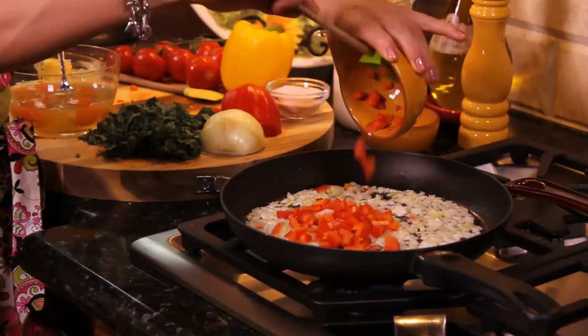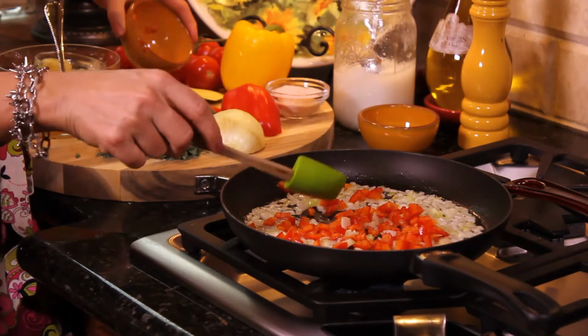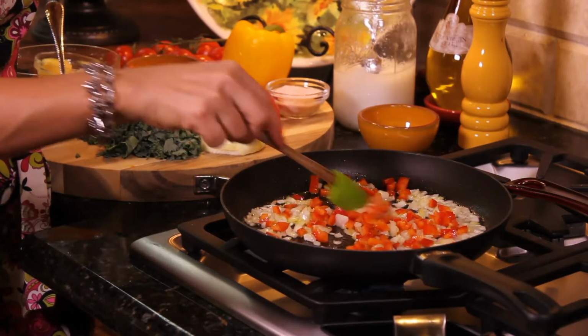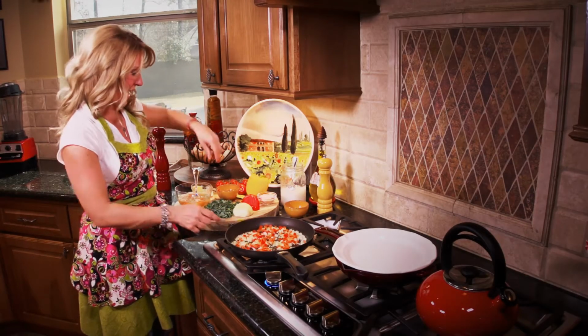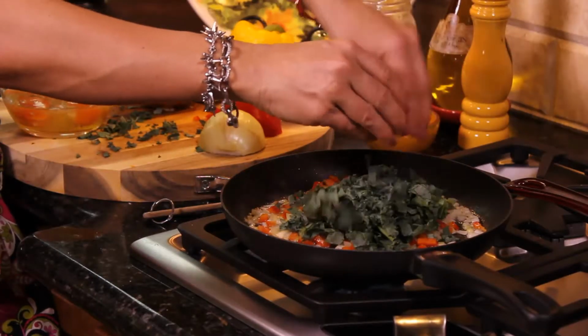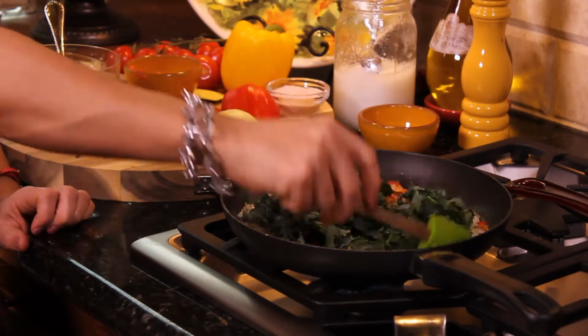So just as my onions are sizzling away, smelling so good, I'm going to go ahead and add my red peppers. And you guys can be creative. Doesn't need to be red peppers. It can be yellow. It can be green. Your choice. Whatever you like. I just like to have all the colors of the rainbow in here. Add in my red peppers and then kale. Nice dark green vegetable. Just started putting kale on omelets just recently and so good.